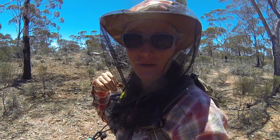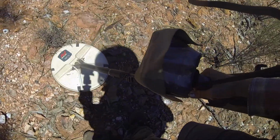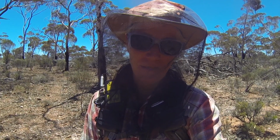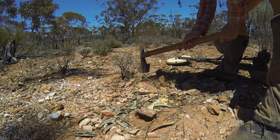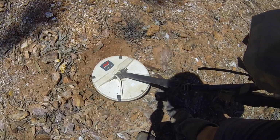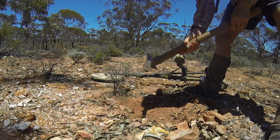I'm just coming along the slope here, and I've got a signal here that sounds different to all the hot rocks and the noisy ground that I've dug so far. Yeah, I don't know, it's a definite signal. It sounds a bit rubbishy, but yeah, the only way to find out is giving it a scrape. Yeah, it sounds like it might still be in there, so I'll scrape a bit wider and deeper.